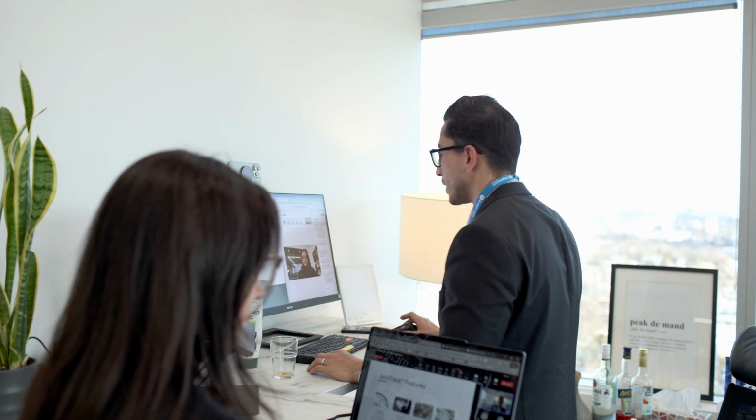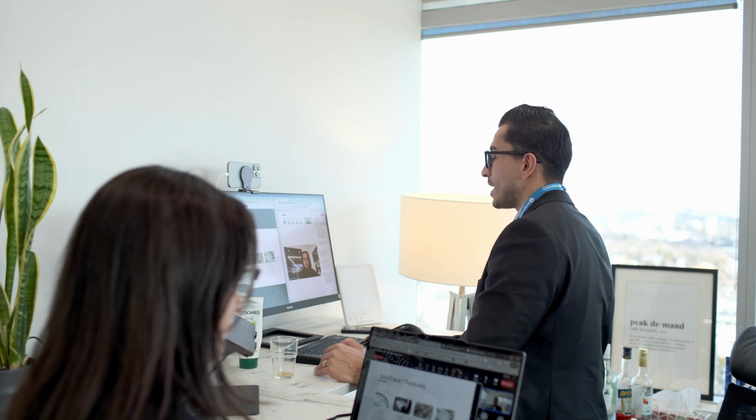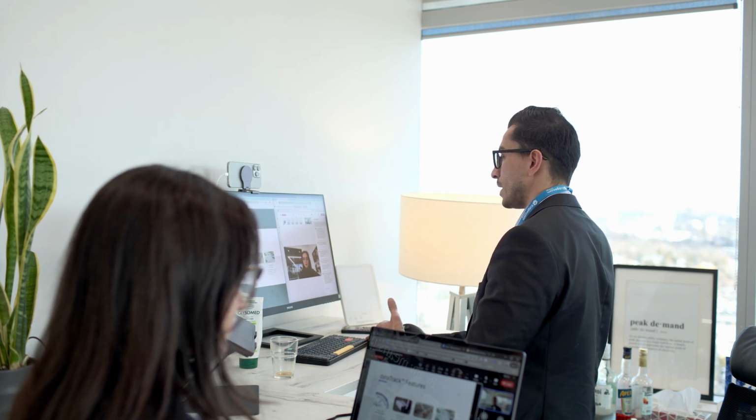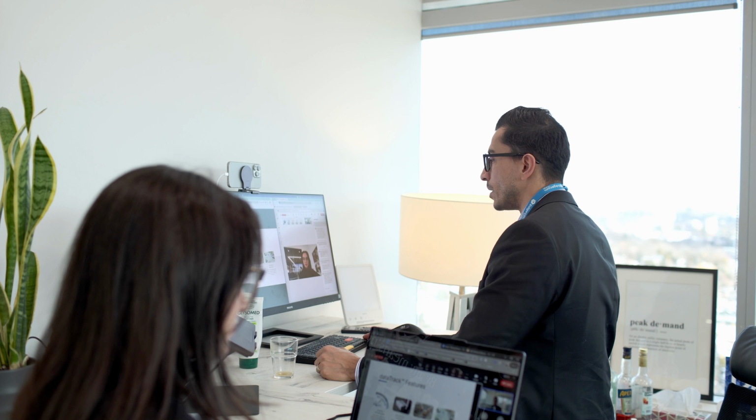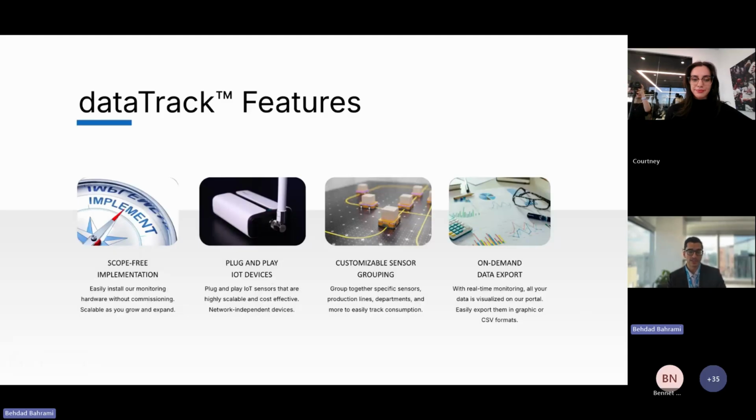And then data export as well. So once you have the real-time monitoring on your energy, all that data is visualized on our portal. And if you're interested, we can give a demo on the portal as well. Just reach out to us. But you can export that data into CSV as well.